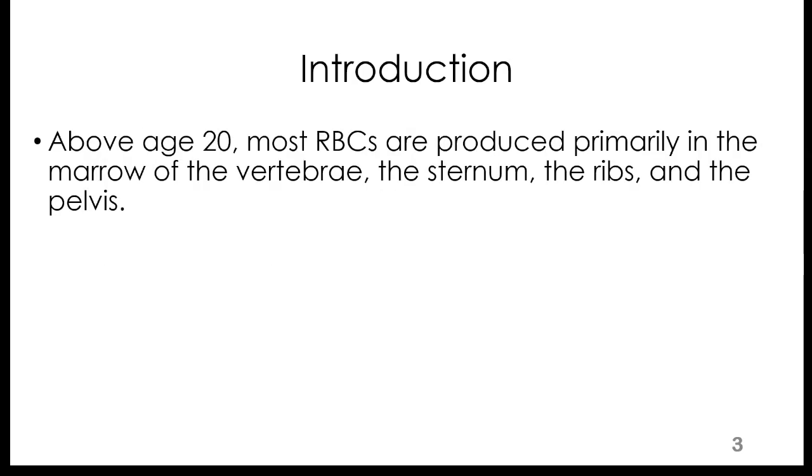Above the age of 20, most red blood cells are produced primarily in the marrow of the vertebrae, the sternum, the ribs, and the pelvis. You'll notice that this is essentially a list of flat bones.